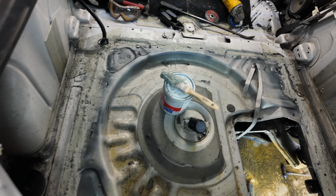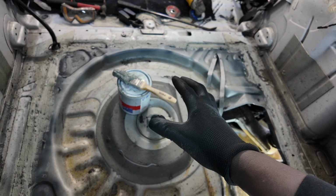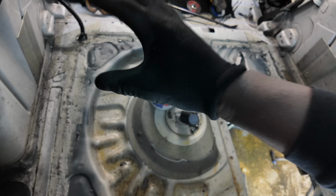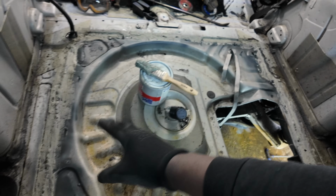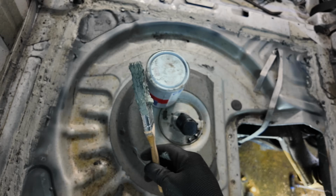But then I'm gonna hit it with another layer of stone chip without the stone chip. I found it in my local hardware store. It's a protective layer, but it shouldn't be rough, and it's gray. So I'm just gonna mask it all off and paint the entire boot. But I need to let this stuff dry.